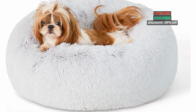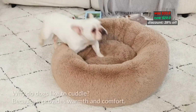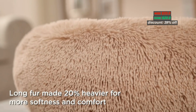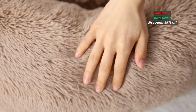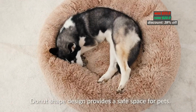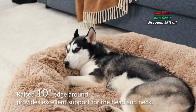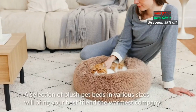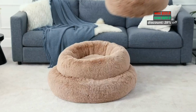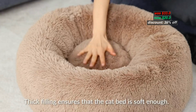Number 7. Bedsure Calming Dog Bed for Small Dogs, Donut Washable Small Pet Bed. The S-sized anti-anxiety bed is 23 inches by 23 inches and comfortably fits dogs up to 25 pounds. The raised rim snuggles your cat or dog, offering optimal head and neck support. Premium ultra soft filling offers joint and muscle pain relief. With over 20,000 5-star reviews, our calming dog bed is 20% more plush than most competitors.